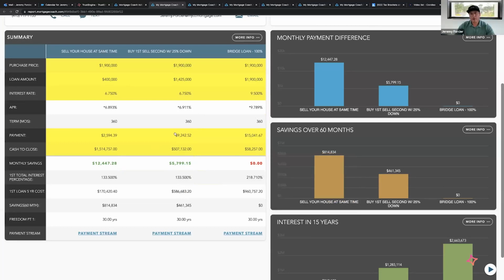So if you notice though, I always contradict myself, and I do this on purpose, okay, because I'm an expert. And so the first column is actually sell your house, right? It's the opposite of the strategy, but that's going to eliminate anxiety and fear for the individual. So I show them that, hey, at 1.9 million, you sell your house at the same time. Then you have a $400,000 loan amount, your payment's $2,594, and you're coming in with about $1.5 million total cash to close for down payment and closing costs. That's also going to hold back for you, Mr. and Mrs. Borrower, about $250,000 in cash.